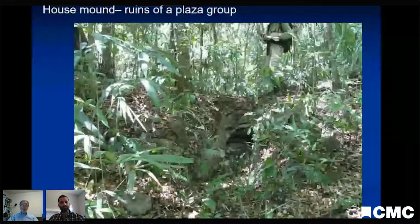That's me standing up there. I've got my field notebook. There's a GPS on my backpack. So I'm recording the location of this house mound, and I'm going to compare it to the LiDAR data that we're going to look at momentarily.